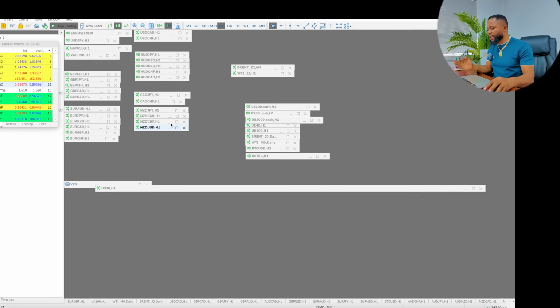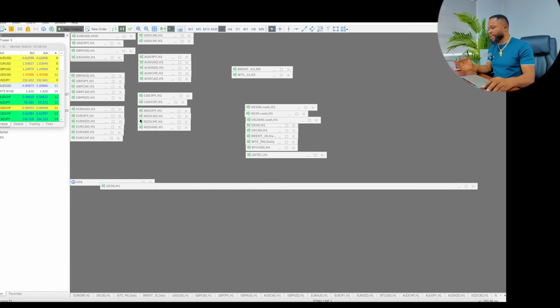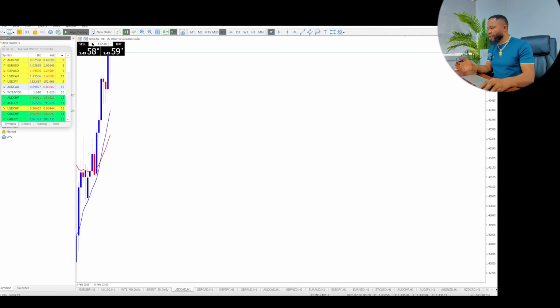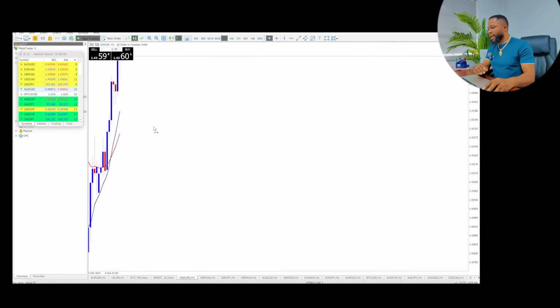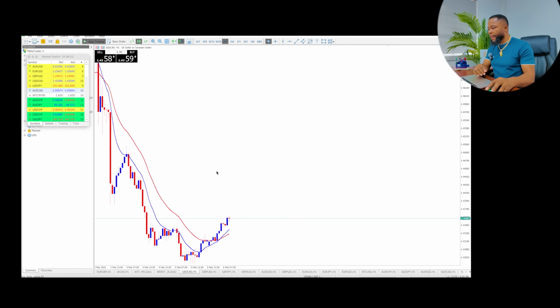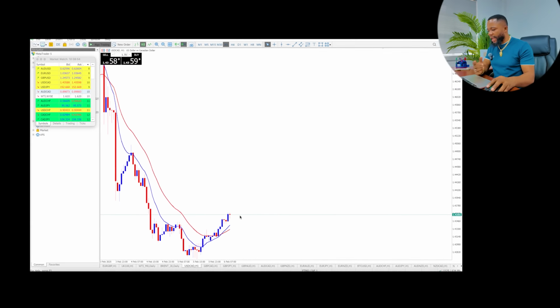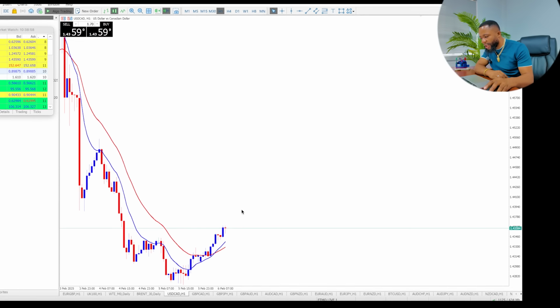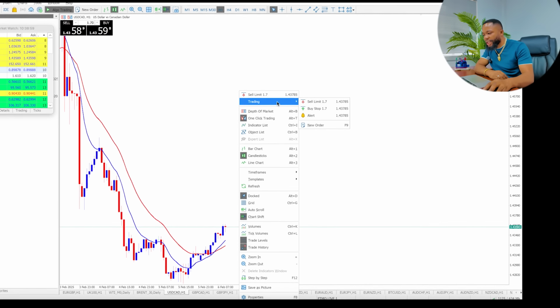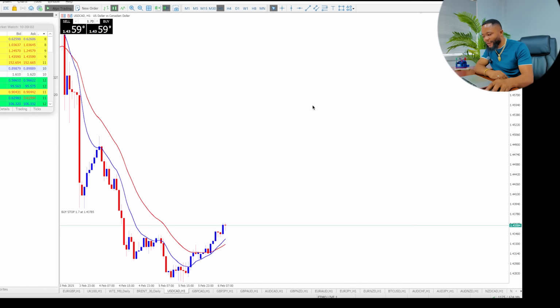MetaTrader 5 USD CAD should be somewhere here. USD CAD is there. Once USD CAD is open, we go here and we put, what do we put again? 1.7. And then since we have our 1.7, you just right click anywhere on the screen. Let's just say this is the 9 o'clock candle, right? You right click anywhere on the screen and you go on trading. You can see buy stop 1.7. Can you see? That's our buy stop right there.